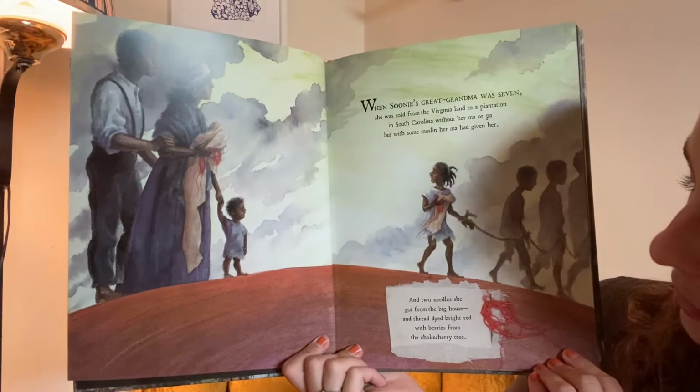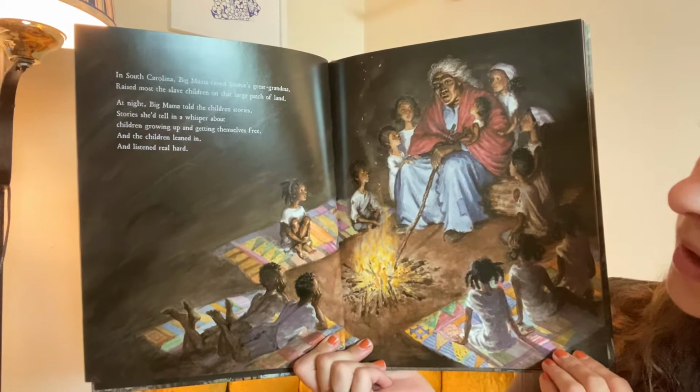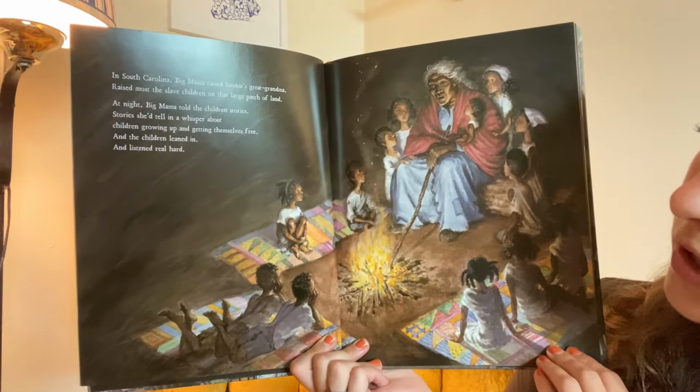In South Carolina, Big Mama raised Suni's great-grandma, raised most of the slave children on that large patch of land. At night, Big Mama told the children stories, stories she'd tell in a whisper about children growing up and getting themselves free, and the children leaned in and listened real hard.